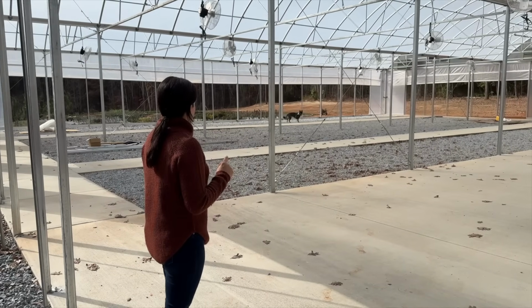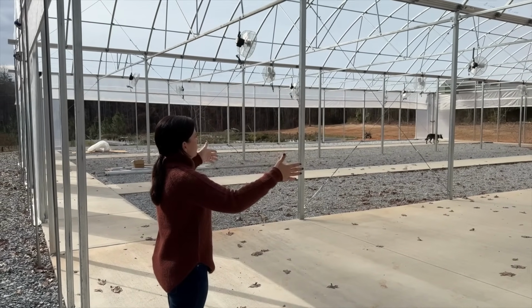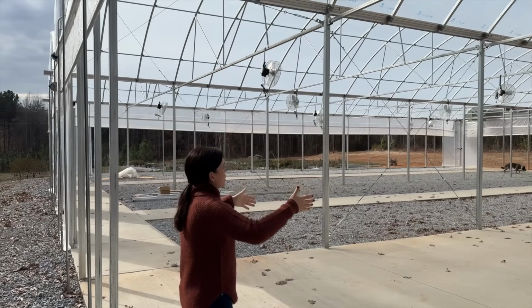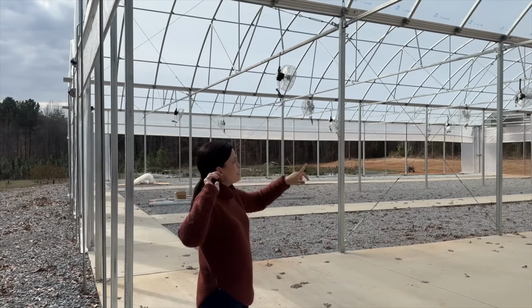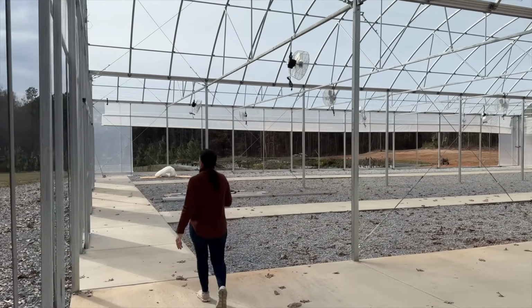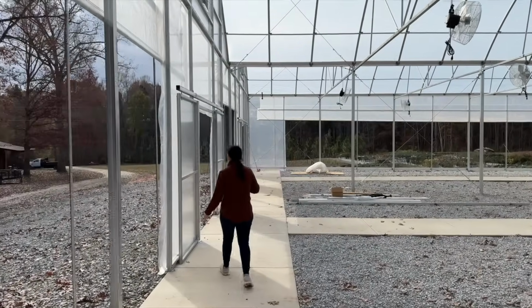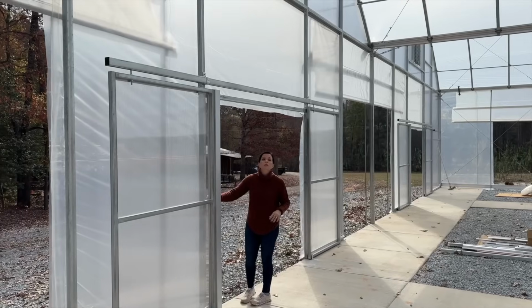So you can see Brenna's having a great time exploring everything. The two sides, of course, are a straight shot with a curtain, and then these two bays here have the roll-up curtains. Down here, we have the sliding doors. These are the human doors.